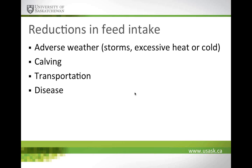So a good example for cattle on pasture for you as a cow-calf operator would be cattle that become lame, whether this be through foot rot or maybe other infectious disease that limits their mobility or simply reduces their dry matter intake.